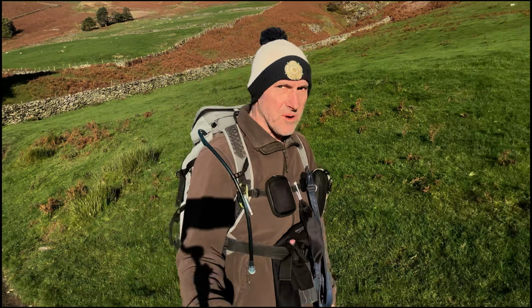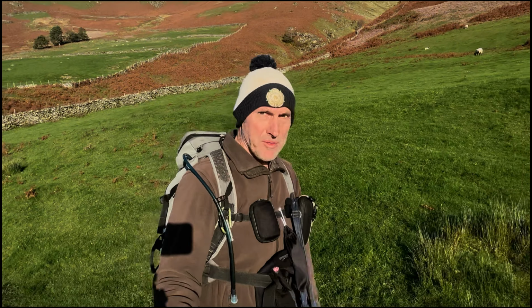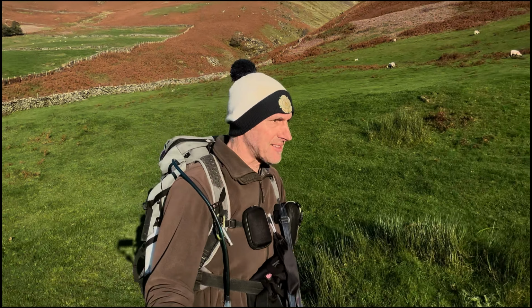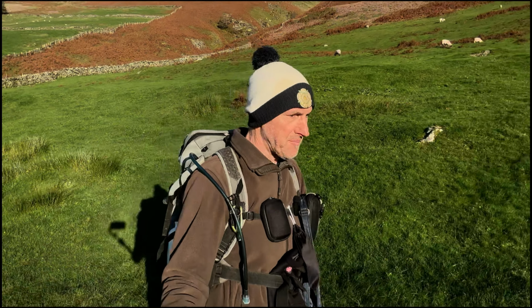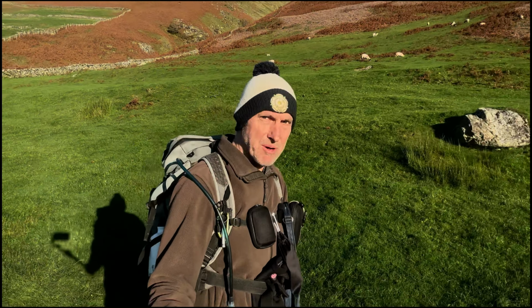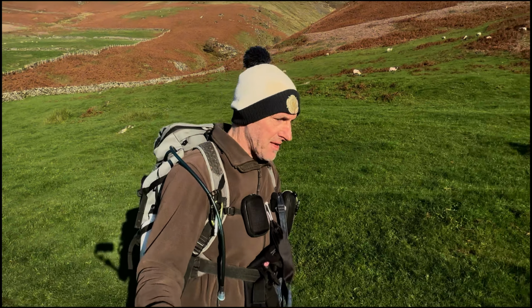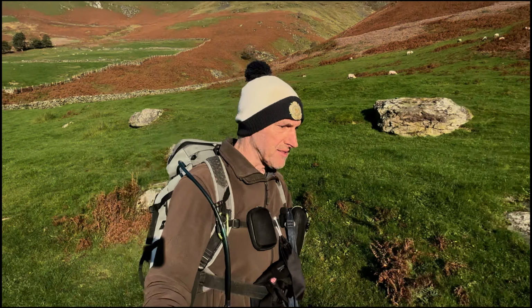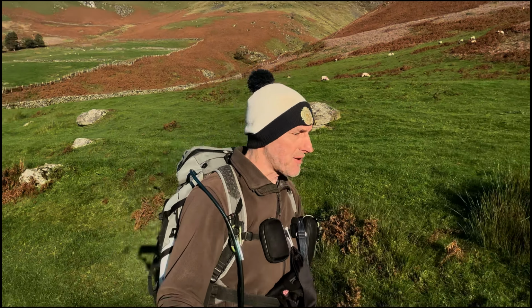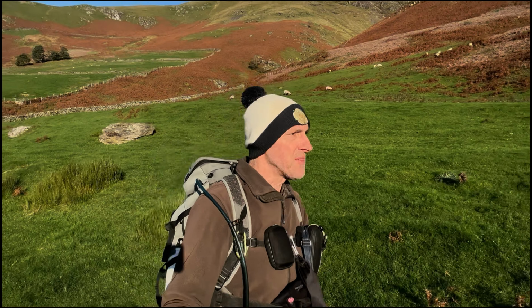So it's not a long walk today, it's only 3.5 miles, but both the ascent and descent are steep, and I believe Hall's Fell Ridge has a bit of exposure on it, so we'll see what that's like. I don't want to be going too far. I did 8.5 miles yesterday in Augill Fells, and my legs are still feeling that, so we'll see how we get on going up Hall's Fell.